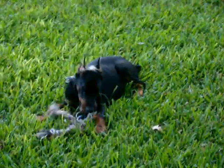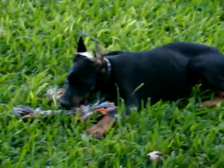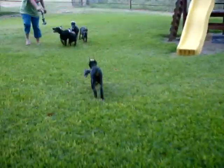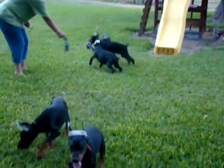This is the blue and white color male out of the M litter, out of QuasiBetto and Neven. He's got a really nice square head, beautiful conformation, good strong rust markings. This is all five of them, the M litter out of QuasiBetto and Neven.